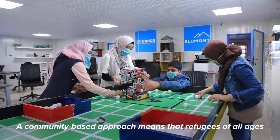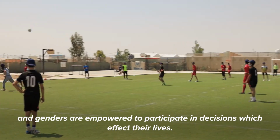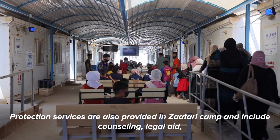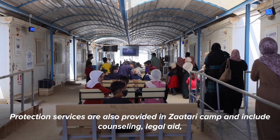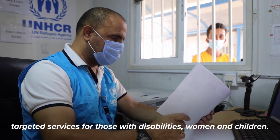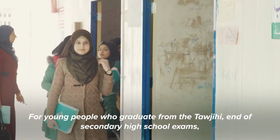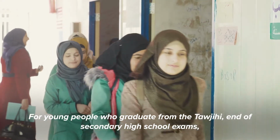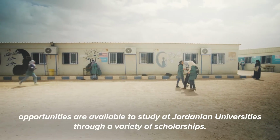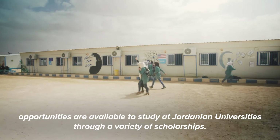A community-based approach means that refugees of all ages and genders are empowered to participate in decisions which affect their lives. Protection services are also provided in Za'atari Camp and include counseling, legal aid, targeted services for those with disabilities, women and children. For young people who graduate from the Tawjihi, the secondary high school exams, opportunities are available to study at Jordanian universities through a variety of scholarships.